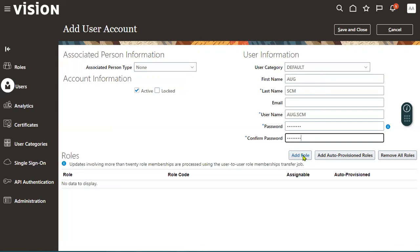Then we are going to add the roles. A role is nothing but a permission. So when an employee logs into the application, what actions can he perform? Without a role, the user cannot perform any transactions. So we are supposed to provide the roles here. Click the add role button.